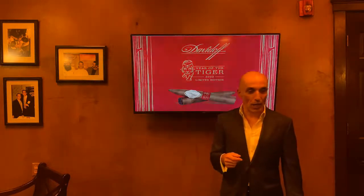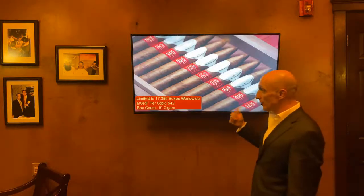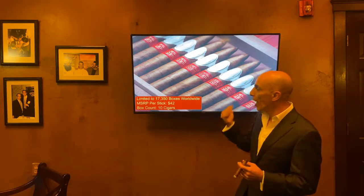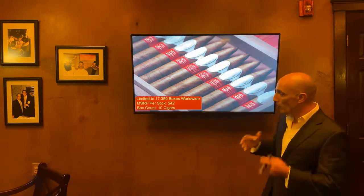Let's check out the next slide. Just another shot. The box is a box of 10 cigars per box. The cigars sell for $42. They are not inexpensive. We don't try to say they're inexpensive, but I can guarantee you, like anything else in life, these are some of the finest cigars in the world. Davidoff in general, that's the type of brand that it is. They produce some of the finest cigars in the world, if not the finest cigars in the world. So the cigar is not inexpensive by any means. $42 per cigar, boxes of 10.